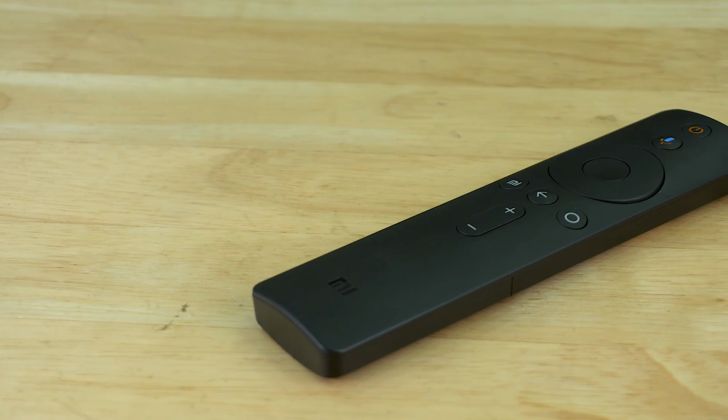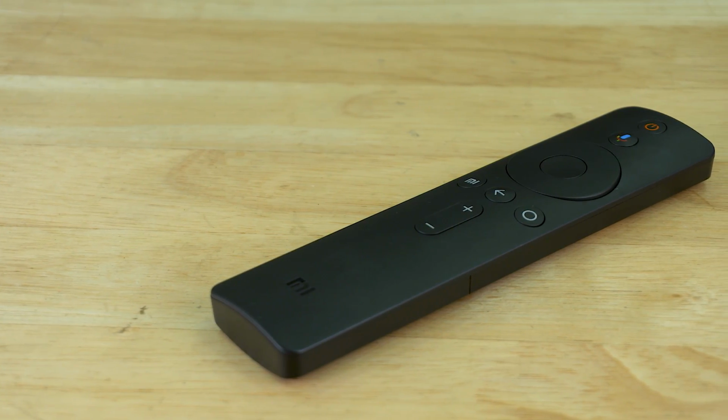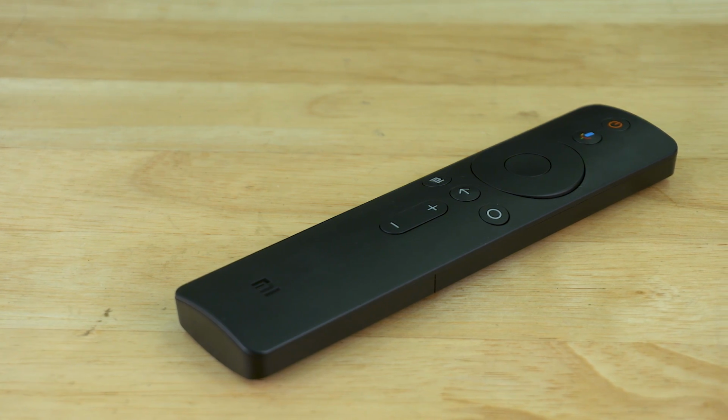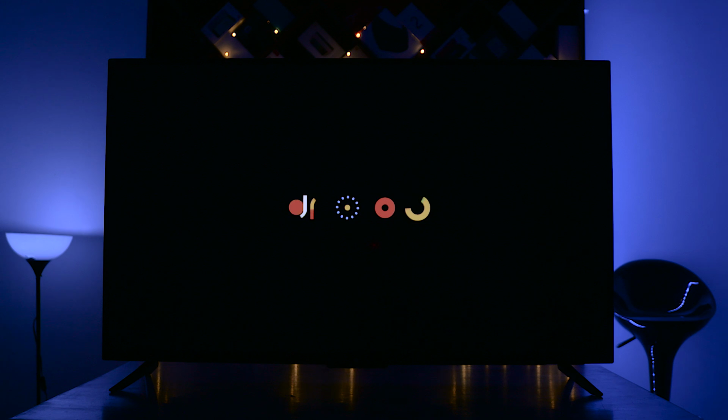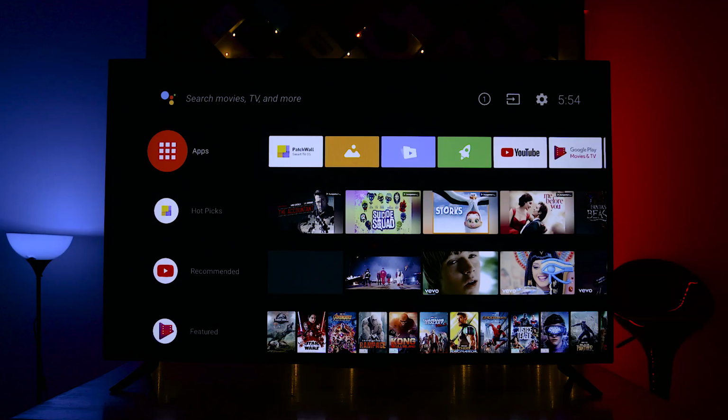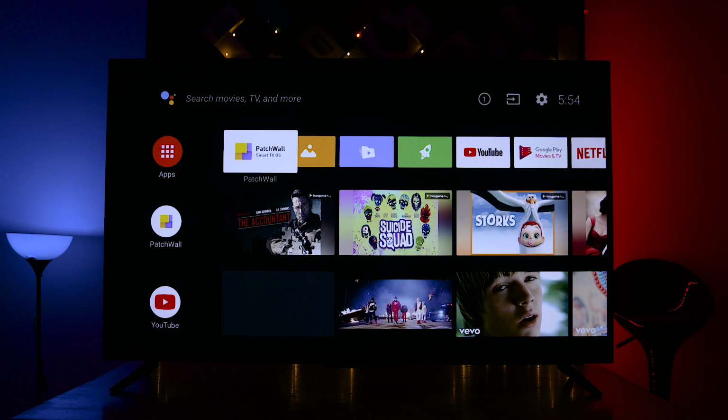Now there's a new Bluetooth enabled remote. It has an extra voice search button with Google colors on it. Yep, if that itself wasn't enough of a clue, the moment you turn on your TV, you're greeted with the Android TV interface. PatchWall isn't gone, it resides as an app on the Android TV interface, and if you choose, you can set it as the default launcher.